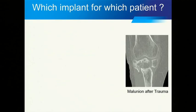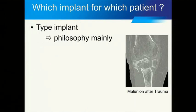The next question is which implant for which patient? The most important thing is that the type of implant is mainly a philosophy. There is no evidence and there's no literature that is clearly in favor of one of the modern implants. Everything is marketing, because companies have to sell their product as being the best. But there's no evidence. It's mainly a philosophy, and most surgeons still use the implant they were trained on.